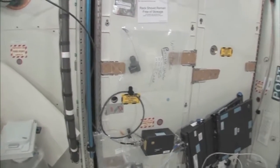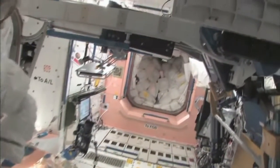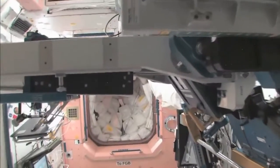So this is a really neat regenerative life support system. And now we're going to go back into one of the first modules, Node 1, which is also called Unity.